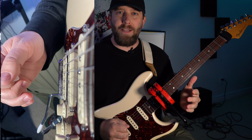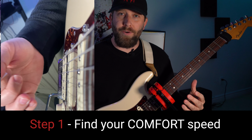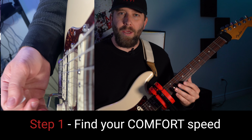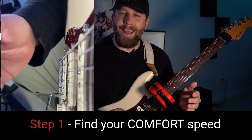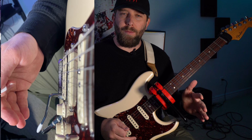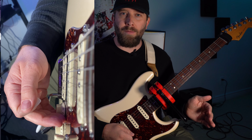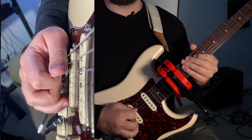So the first thing that I need to do is I need to engage with what I consider to be my comfort speed. And the only way to gauge this is to use a metronome. So we're going to use a metronome to basically keep track of where we're at and at what speeds things start to fall apart. Remember, the underlying principle of deliberate practice is to figure out why and then systematically fix the problem. So this is 100 beats per minute, 16th notes.